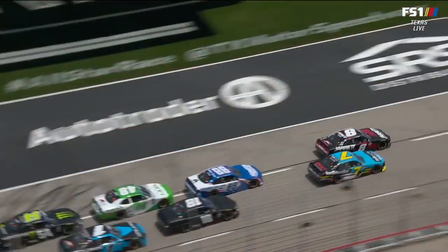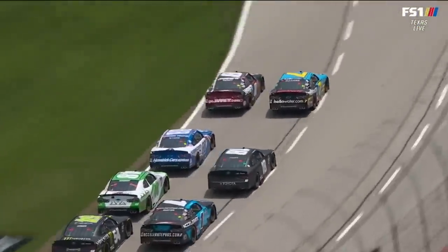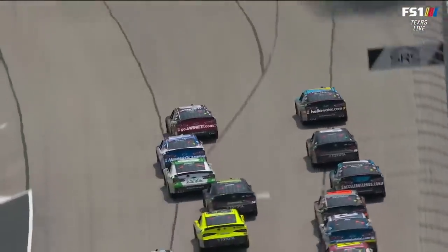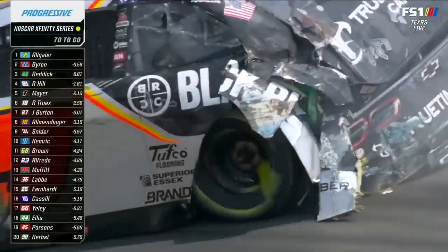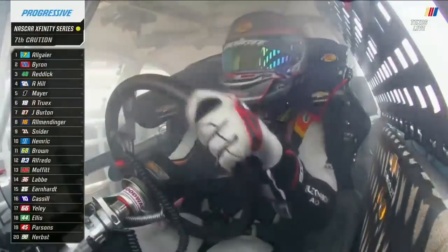Let's look at the restart here. You see those two cars racing hard for the lead. We know what the clean air means, so they should be racing hard. And as they get to the center of the corner, you see the 8 just start to lose the back. Byron did a good job missing him, and you see when they all move up behind him, they just get. We're going to get our 7th caution. This is what happens. You have cautions, you have damage, and then more of this.